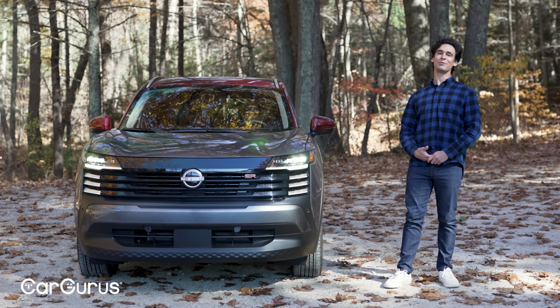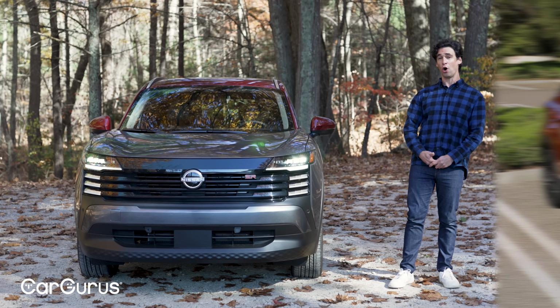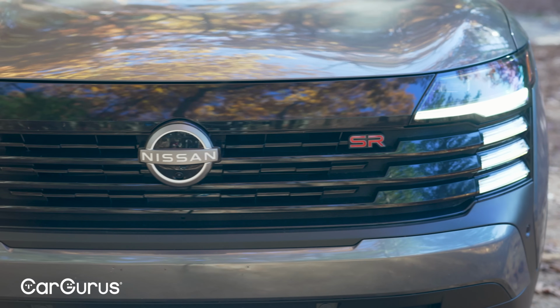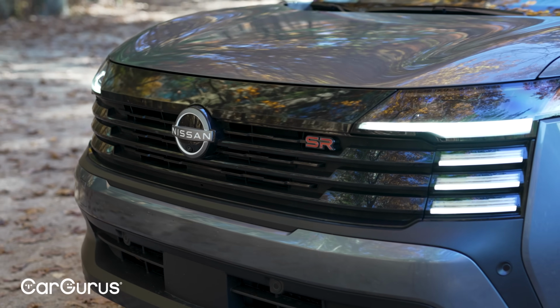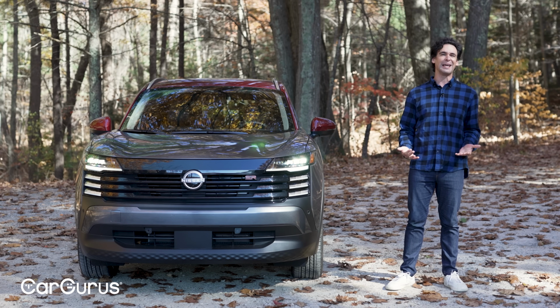Nissan's new design language gets rid of what they used to call V-motif. That was the grille on the old Kicks that kind of curved down and up. Had a lot of black plastic. Well, this one does have black plastic, but it's now more refined. Nissan's using a 3-bar LED effect here on the top trim. This is the SR, and it's built into the grille, similar to what you'll find on Hyundai's new models. That feature just makes it look cooler.